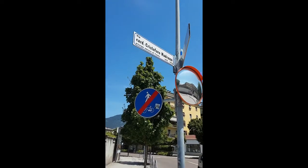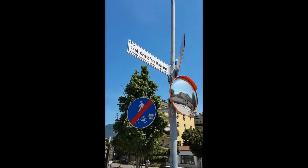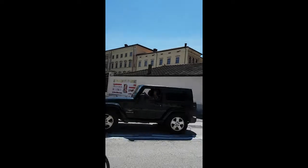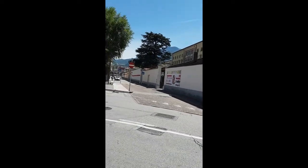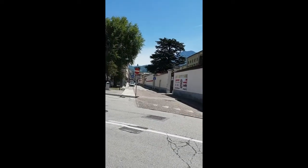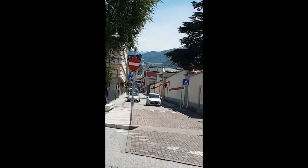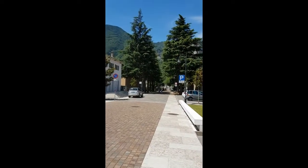So I want to start off by showing you where we are. This is Via Cardinale Cristoforo Madruzzo, and last week on Facebook I posted some photos of Palazzo di Cardinale, or Palazzo delle Albere. I'm moving over here so you can see way down the street, that archway of three, way down the other end of the street, and if you look this way you can see the palazzo.